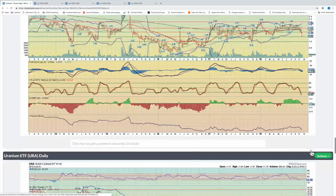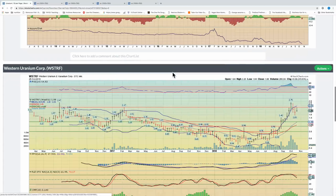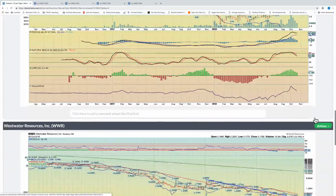And finally, a couple more names here. We've got Western Uranium Corp. This looks really good here. I mean, it's consolidating above the 60 RSI zone, and I think that this ultimately resumes itself higher. Nothing else than to kind of retest the 270 zone. Below 2 is really a buy right now, and around 280 could be a good selling point here.